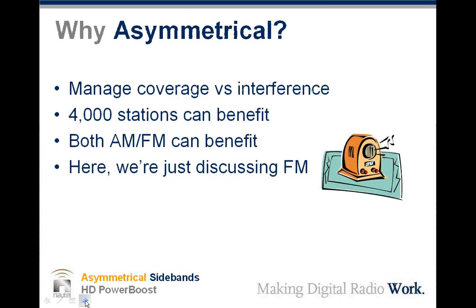Why asymmetrical? Well, certainly we need to manage interference. Just increasing power is a simple solution, but the more power we put on air, the greater the chances of interference. So asymmetrical gives us a toolkit to manage interference. We can selectively increase the power in either one of the two sidebands, and by doing so, we can either be a good neighbor to our adjacent stations, or we can get more coverage by going up in one of the sidebands. Let's look at this another way.